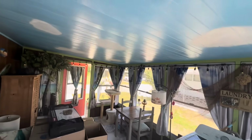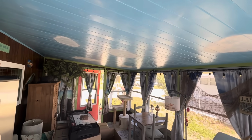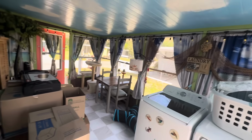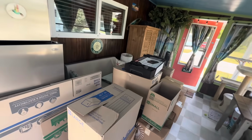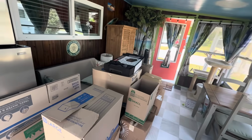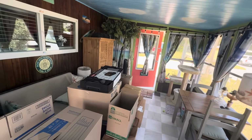They did a super fun custom mural up here, bringing the sunshine inside, and kind of got the fun Jimmy Buffett feel going out here as well. Now these boxes obviously will be going out, but if we can imagine it, again, I mentioned in the intro, folks are moving. If we yank those boxes out, we've got plenty of power, obviously. We have an AC in the far corner there.